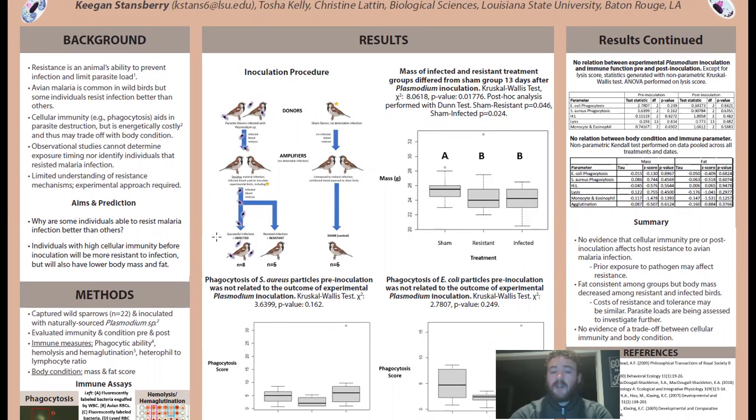And of those 14 individuals that were inoculated, 8 were successfully infected and 6 were able to resist infection. Over here on the right was our sham control group, and these individuals were injected with blood that did not contain plasmodium. So over here on the right, we were looking at mass of each group, each treatment group. And this was 13 days post-inoculation, when we would expect the parasite load to be at its highest.